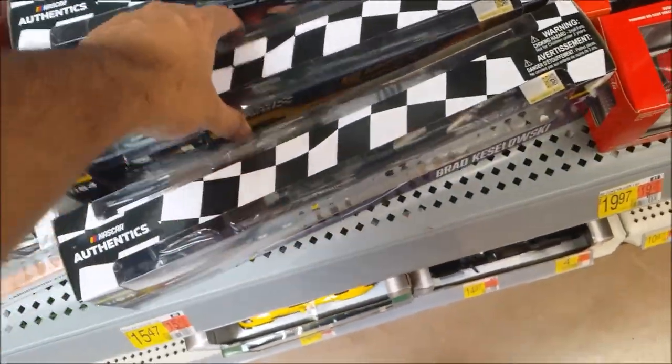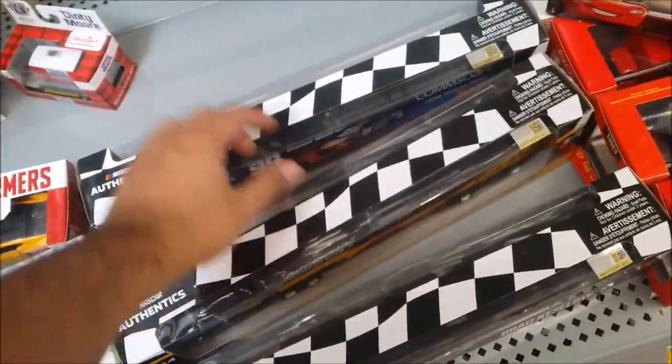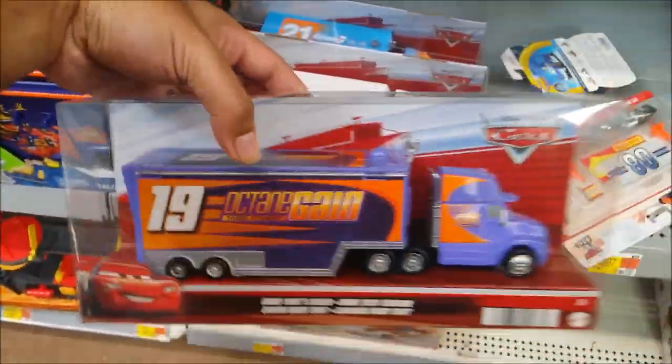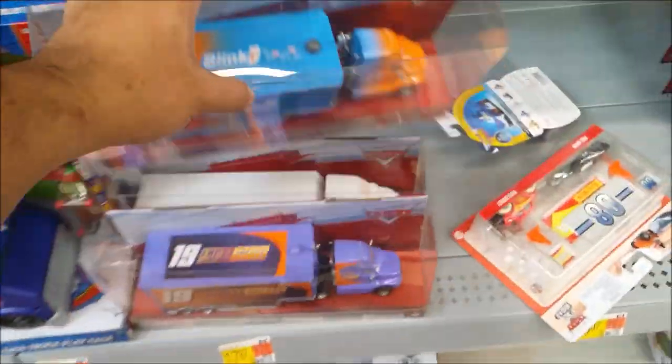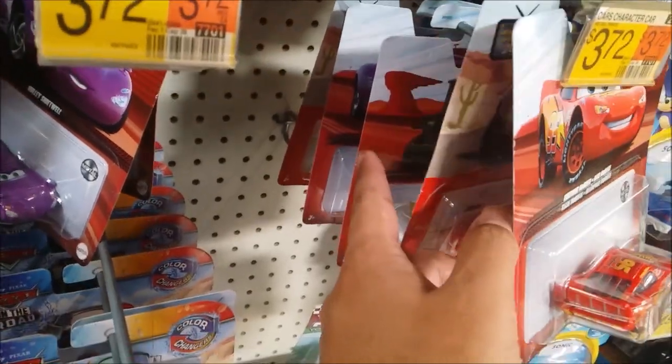There's this 5-pack. There are some of the new haulers for this year, for the 2022 Authentic Series. I still need to get the haulers, by the way. I still need to get those, so yeah. Speaking of haulers, I still need to get the Bobby Labonte hauler, the Speedy Comic hauler right here. Those two I still need to get. There's the 2-pack again. I still need to get it.